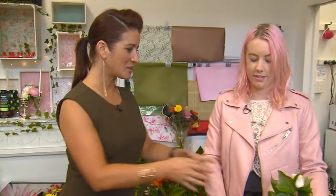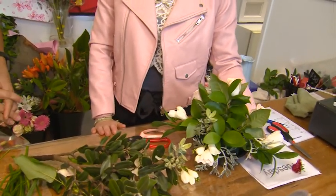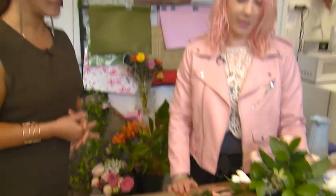Wonderful. So what's the concept behind this one? Well, this is actually one off our website. It's called Rosie Posy. Someone's basically just ordered this online and I'm going to send it out. It's all just roses and freesias. So you haven't finished it yet? No, there's still a bit to go in there. Okay. So lots of nice greenery and things like that.